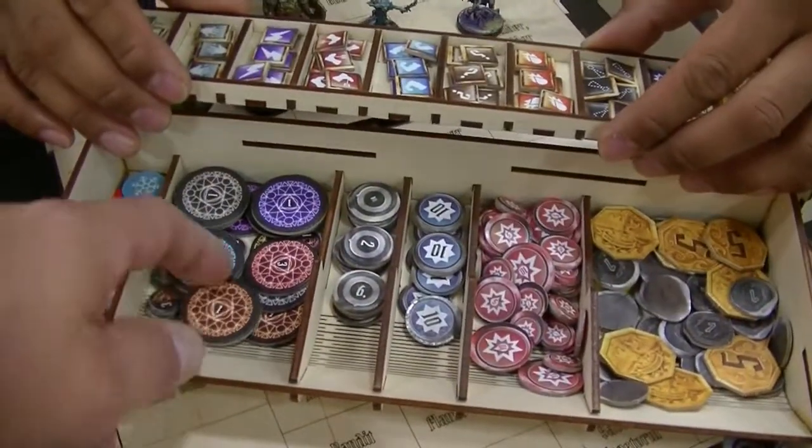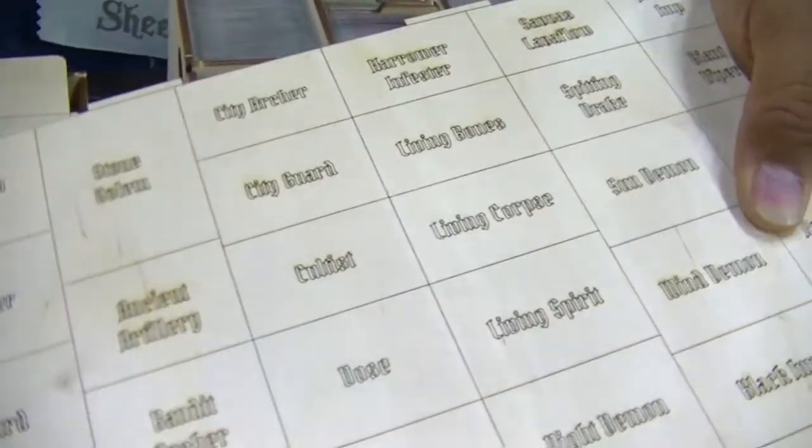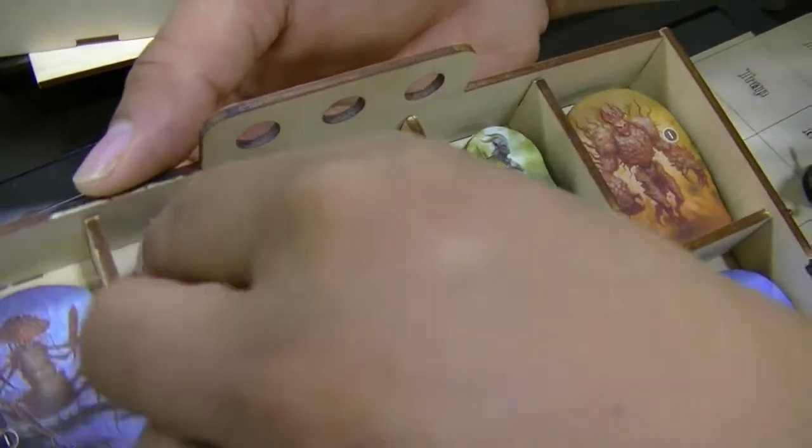It makes it easier to scoop things right out. Now, the other cool thing is that of all the monsters, everything is in this little container here, and there's a little key here that allows you to look at exactly which monster you're trying to get. And to get these things out, you have little finger holes on the bottom here, to be able to pop those things out.